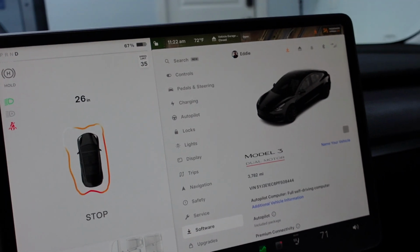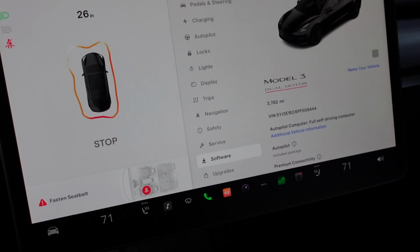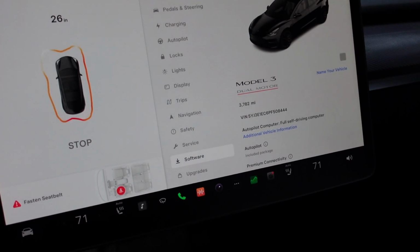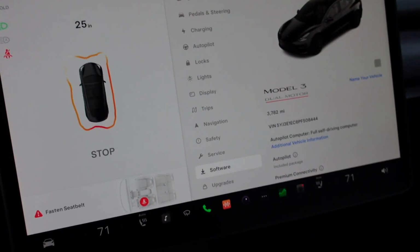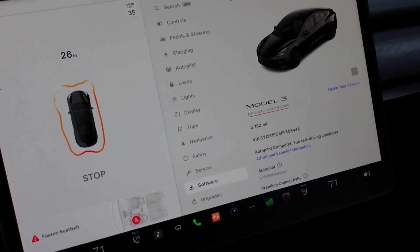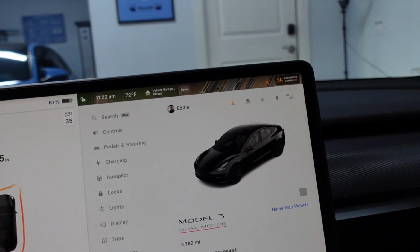If you do updates, I recommend doing it if you know you don't have to drive anywhere in the next, give yourself at least a few hours in between, just in case something goes wrong. You don't want to do it before you leave for work, or on a road trip. I'd rather wait until you get somewhere, because these things are computers, right? And sometimes they don't go well. So I'd rather not take that chance. That's my advice if I can give you.